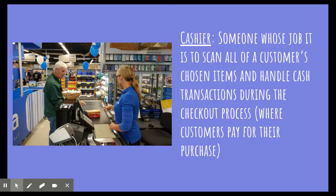Awesome. So a cashier, as you can see in this picture, the woman in blue is the cashier. She's behind the checkout stand. She is going to scan his items. So the basics of what a cashier is, it's someone whose job it is to scan all of a customer's chosen items and handle cash transactions during the checkout process. Again, the checkout stand is where customers go to pay for their purchase. Can't just walk out of the store, they gotta go through you first, all right, if you're the cashier.